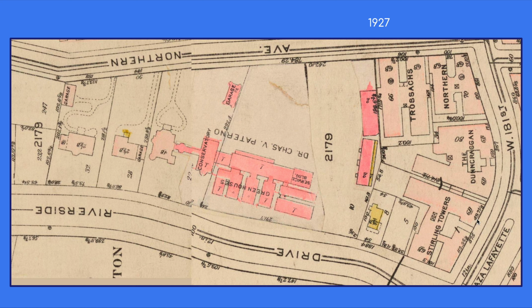Here is a wonderful aerial photograph of the Paterno Castle estate taken on March 25th, 1934.